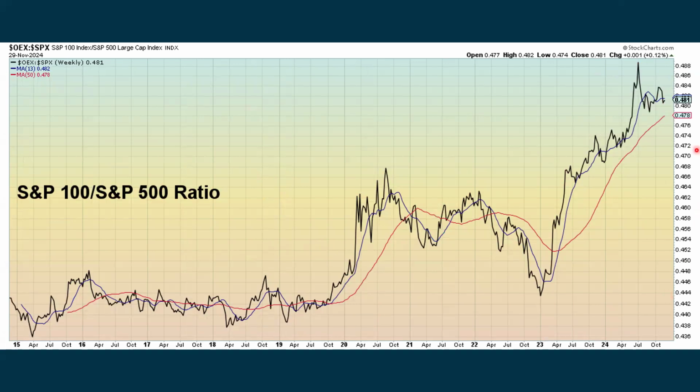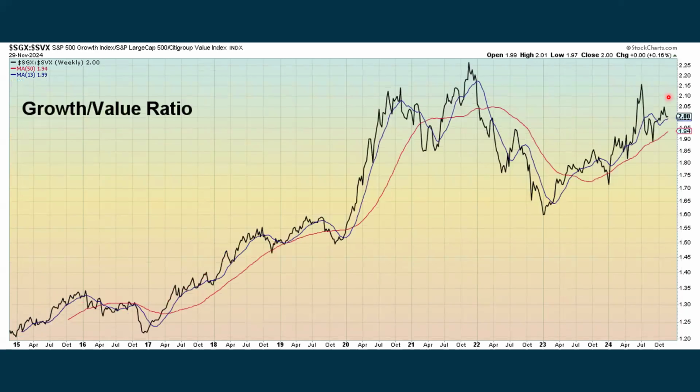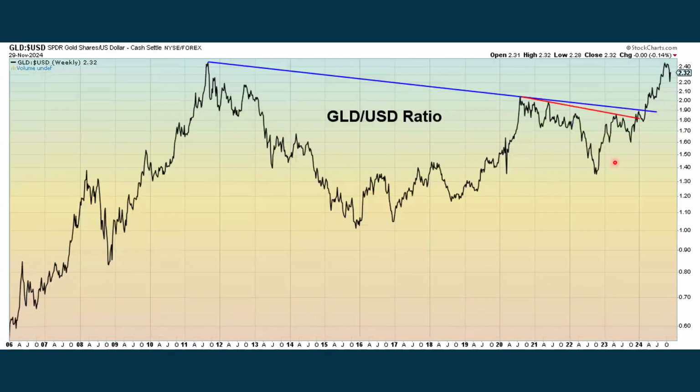The S&P 100 is still outperforming the rest of the S&P, which is the S&P 500. And the Nasdaq 100 is underperforming the S&P 500. We saw it top out over the summer, and since then it's been underperforming. It would be more positive for the Nasdaq 100 to be outperforming the S&P, but it hasn't been doing that lately. We are still seeing where growth is outperforming value, and that's longer term positive there.